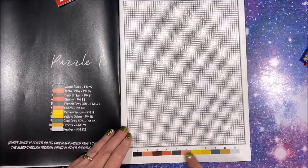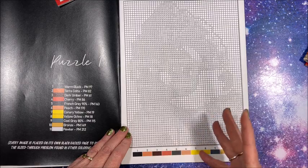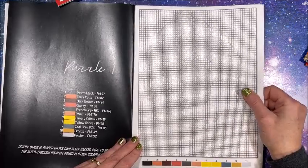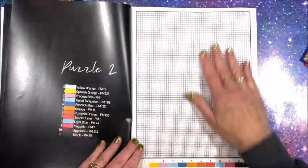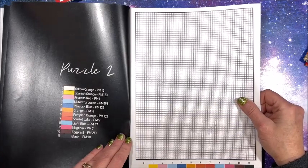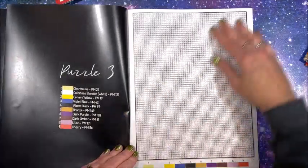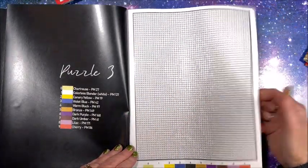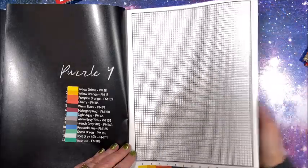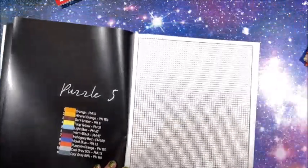But you do have your color key along the bottom also. And it's not a huge color key, so I don't think it'll be too hard to match them up. But yeah, it's on that really nice shiny paper that works so well with markers, either alcohol-based or water-based. Some of them have smaller palettes than others. But I am, of course, going to be doing my cross-stitch method in here.